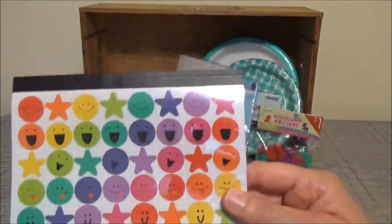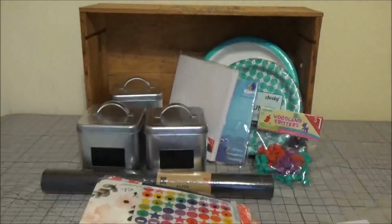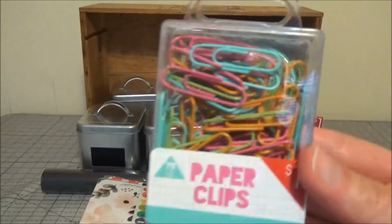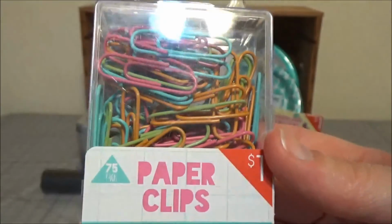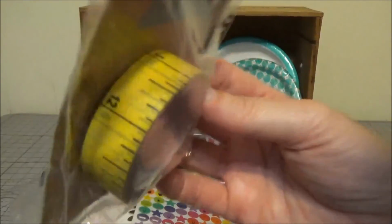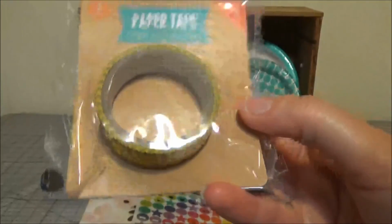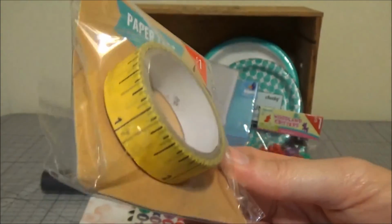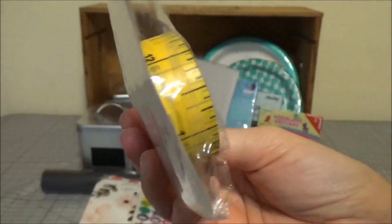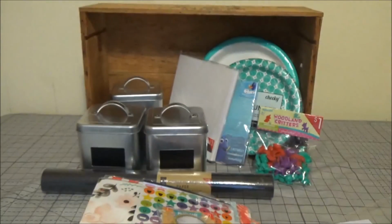Thought these might be some good motivational stickers for us while we're doing our reboot. A couple more pens. Adorable little paper clips in cute colors that sort of coordinate. I already had a roll of this washi from the dollar spot. It looks like a measuring tape, and that's what I used to actually tape my juice recipes to my cabinet doors above my juicer. I thought that was really cute, kind of tongue-in-cheek, because I'm trying to reduce my waistline, so I thought that was cute.